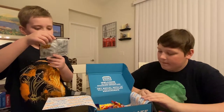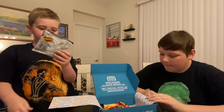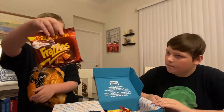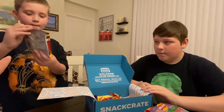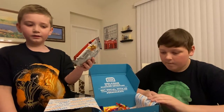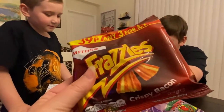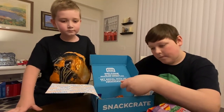Then there's Frazzles. They kind of look like churros, like mini churros. Show me. Does look like mini churros, but it looks like it says bacon at the bottom. Oh wait, it says crispy bacon. It's like a crispy bacon churro. I don't know. Crispy bacon flavored corn snack.